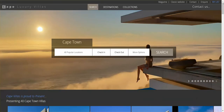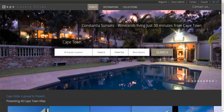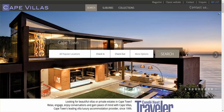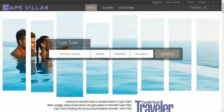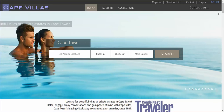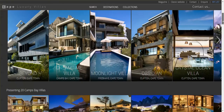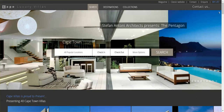Apart from the name, there's no difference between this website that's the duplicate and Cape Villas, that is the mothership. Technically, the mothership is Villa Secrets. Anyway, right, so yeah, Cape Town Luxury Villas. This is £1 million worth of work. And I can recreate it for £100.